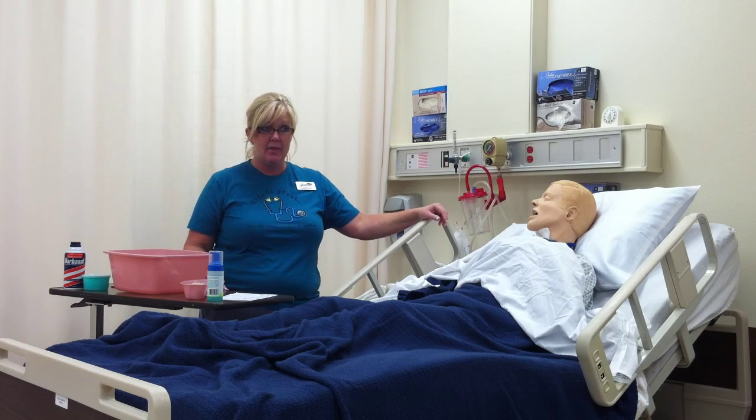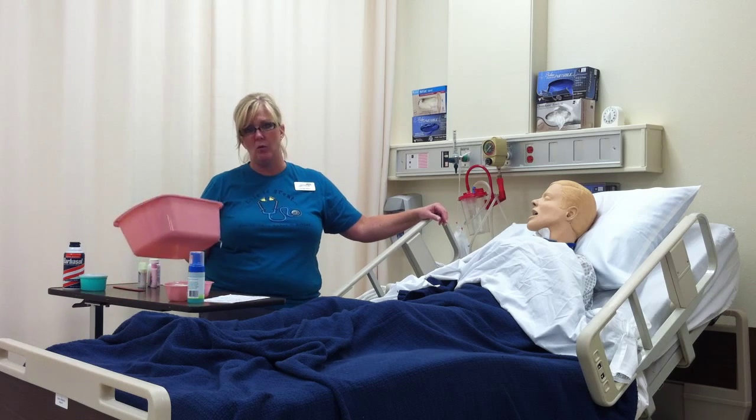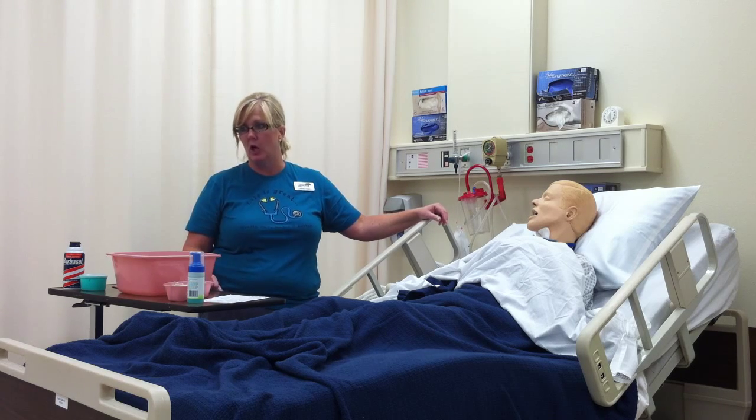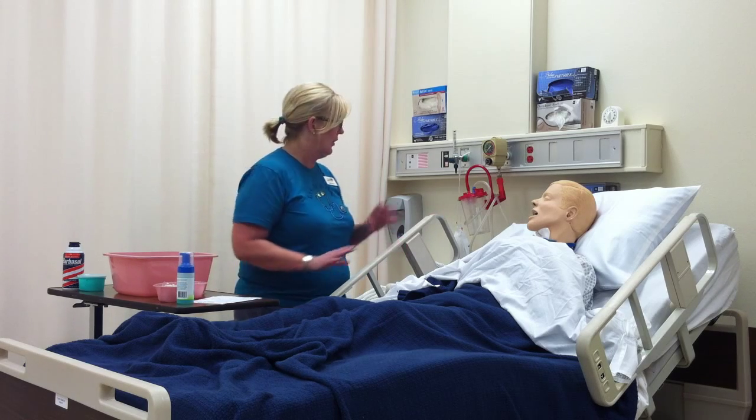Before I get my bath water, I'm going to do oral care. That's the first thing I'm going to do. I don't want my water to sit here because it's going to get cold. Okay, so we're going to do oral care first. So provide privacy. We're going to put gloves on.